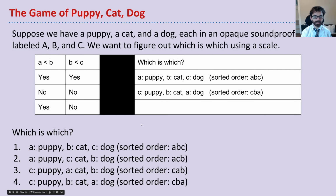Okay, question for you to see if this game makes sense, and this is where it's going to start making you feel dumb. The question is, which is which if we find that A is less than B, but B is not less than C? Really think about this, because there's no reason to watch me do this, it'll just be confusing. So really think about this one. I think it's a pretty approachable problem.